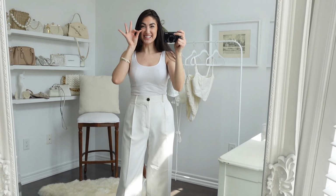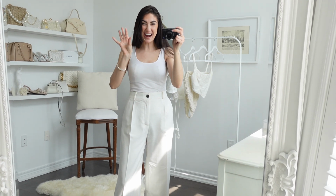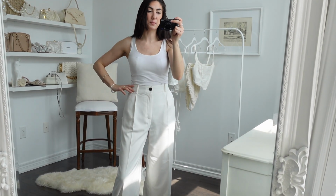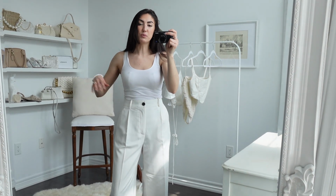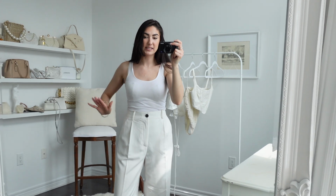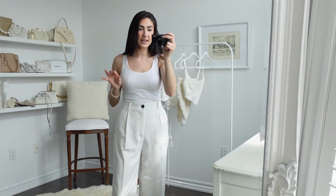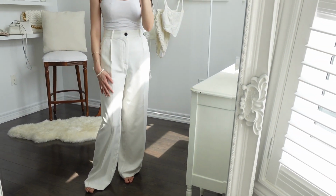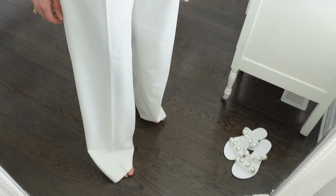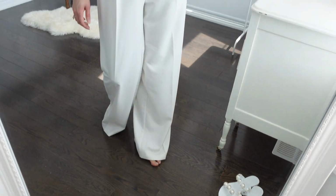Oh my goodness, these pants are to die for. I love them. The waist is absolutely perfect. It's the perfect tightness. I can still move in it. I don't feel restricted, but it's just getting me at the right spot. They're definitely high-waisted, but I love the pleat going down the front, and of course, they're quite a bit longer, so you are able to wear them with heels if you wanted to.